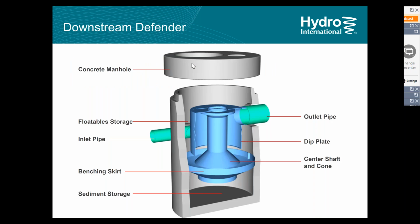Now looking at a separation device, a different separation device, one that we've been making for over 20 years, the Downstream Defender. Just a view of the Downstream Defender. What makes it different primarily from a first offense is that it has no internal bypass. Cutaway view showing the components.